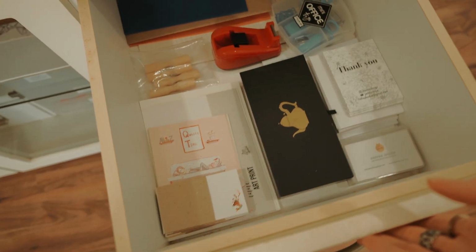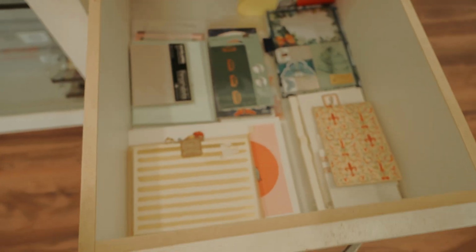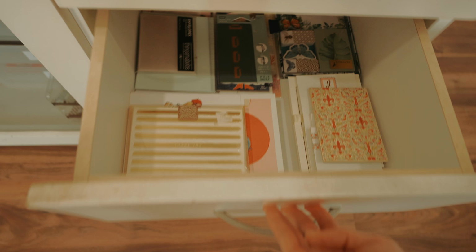I have like packaging supplies and office stuff in this top drawer. I've moved my pretty stationery onto this one. And that is all I've managed to organize so far. Oh wait, no, that's not true. I've also reorganized this little area. Oh wow, so blown out. Also managed to organize this little area over here.